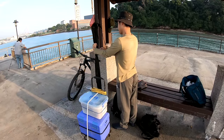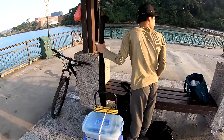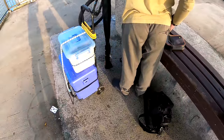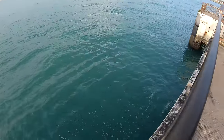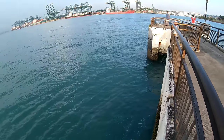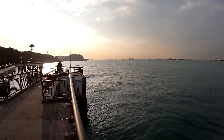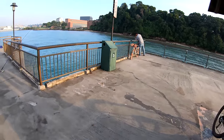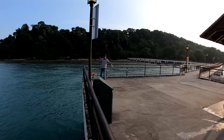So we have reached Labrador Park, the jetty itself, and we'll be prepping up and we'll be casting immediately. As you can see, the water now is quite low, it's low tide, and it's early morning. Oh, someone caught something. Looks good, looks good. Ooh, it's a scat. Wow.